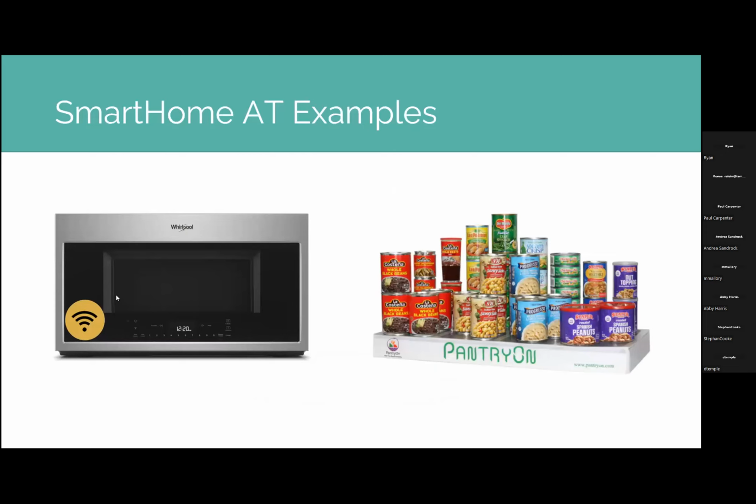When we think about functionality and the things that occupy someone's time at home, like cooking meals or making a grocery list, smart technology can be really impactful there too. I tend to think that microwaves are overly complicated, even the basic forms of them. But something like this smart microwave can be used in multiple ways.